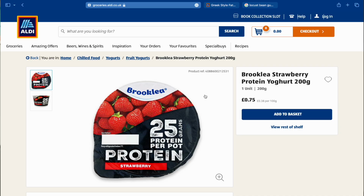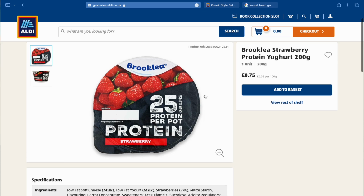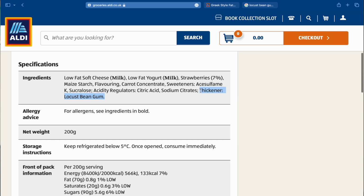First up, we have the protein yogurt. I'm going to focus on one ingredient for each product just because it's a rabbit hole and I could be here all day explaining all the different ingredients. But this here is a classic example of what you would find in your supermarket. If you're focused on protein, you probably would have bought a protein yogurt. Now, the one ingredient I want to focus on in particular, keep in mind there's a few of them, is locust bean gum.